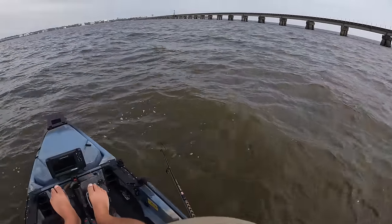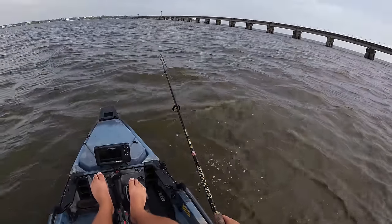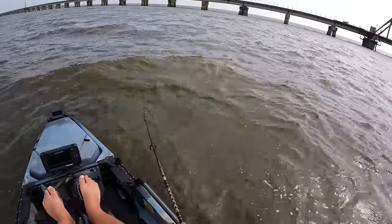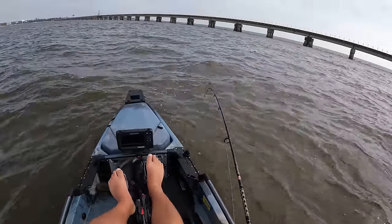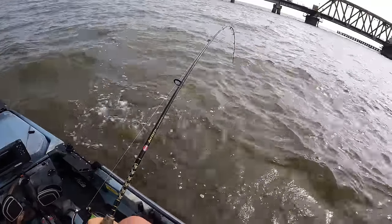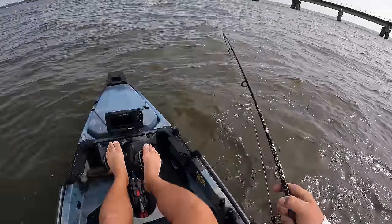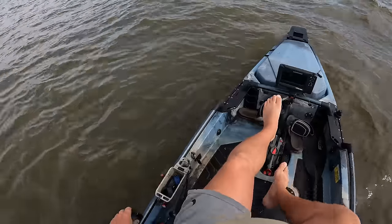Look, sheep's head have incredible smelling, and they also have incredible eyesight. Black drum are pretty much scent alone. They're blind as a bat. They can't see anything. So this guy smelled that cricket. He smelled the cricket and went and ate it. Unless I just somehow dropped it right in front of his face. This is a giant fish.